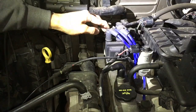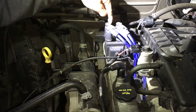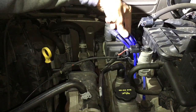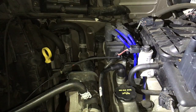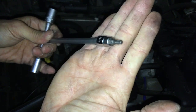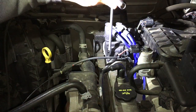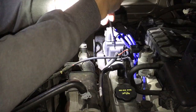So anyways, let's take it out. So again, 1, 2, 3, 4. Right, 1, 2, 3, 4. I need to repeat that to myself, otherwise I might forget. 1, 2, 3, 4. Okay. Actually, even before I do that, I could take this off first. These things are using a Torx head. So it's a T25. Let's see. Yeah, T25. So let's loosen that up.